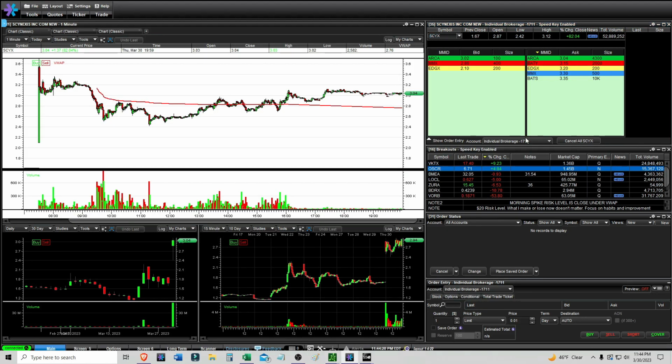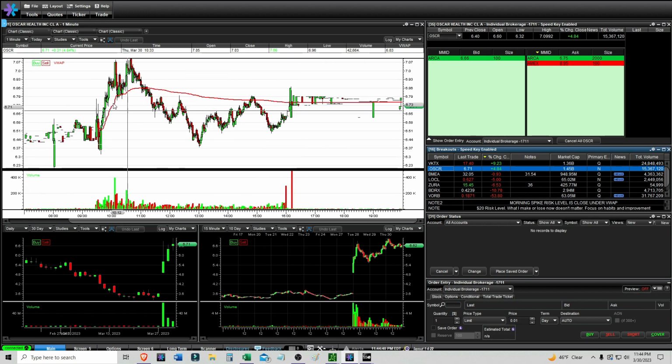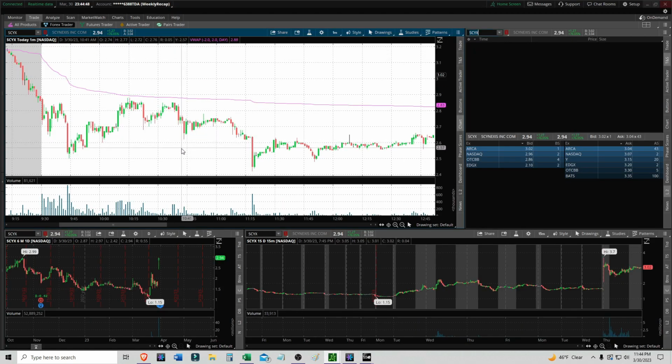That's pretty much it. I'm going to have to update and make sure I have all the tickers again because I closed E-Trade here without saving. Yeah, but that's it for today. I'm glad that OSCR worked out, even though I wasn't really in it. And then I'm glad that I did try SCYX, especially once it was actually working and breaking above that breakout level of 270.